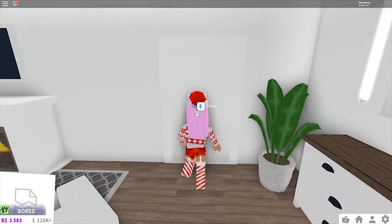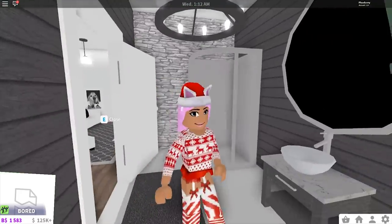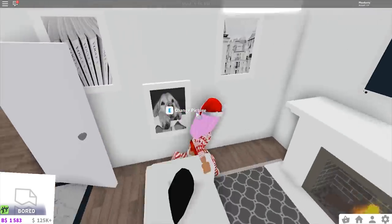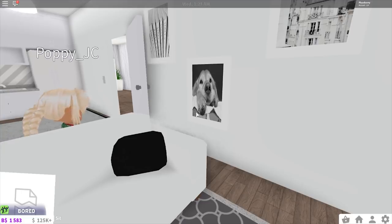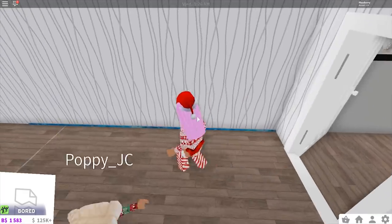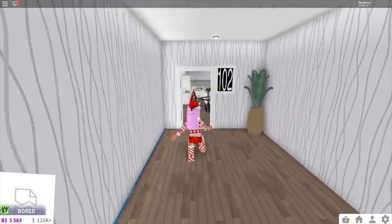Nice. Oh, the bathroom's really nice in here as well. Look. How nice is this? Super cute. Oh, Poppy, look. Little puppy. There's a puppy in here. I think it's a Labrador. How cute is that? And in the final apartment, oh my gosh, you can see a bit of the fish tank. Oh no! Okay, don't worry, just ignore that, guys.